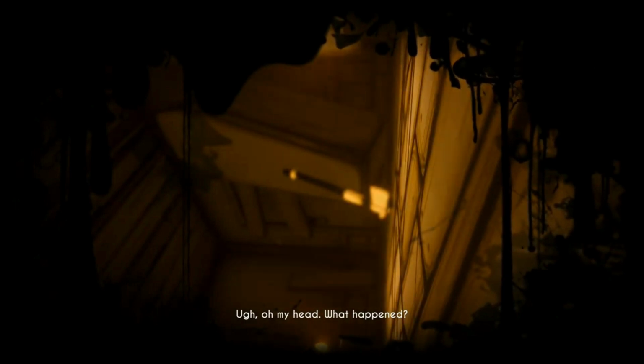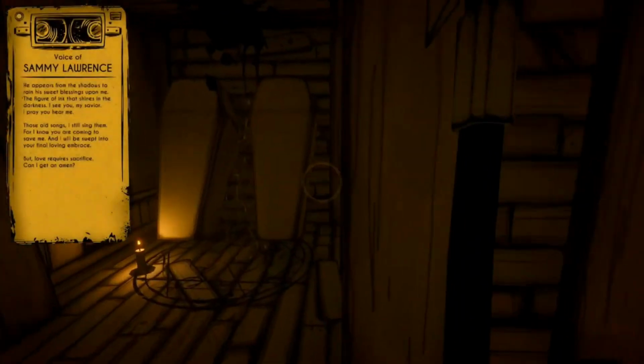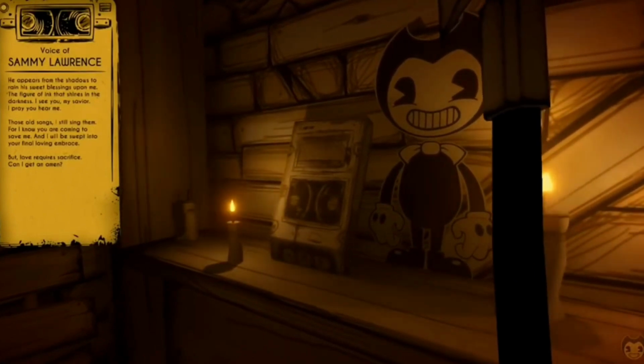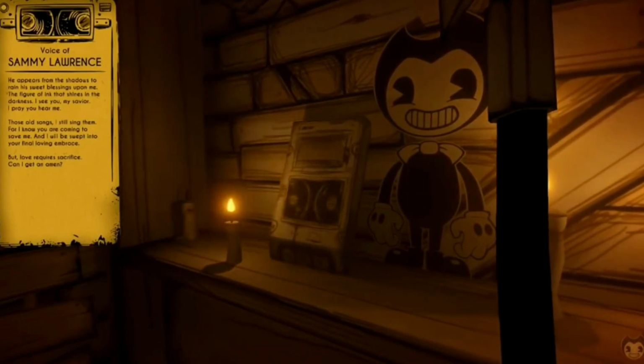Chapter 2 starts off with you waking where Chapter 1 ended. Moving into the next room, you will find an audio log from Sammy Lawrence, the music director of the studio. In this voice recording, Sammy mainly talks to himself, mainly schizophrenic ramblings, but at the end he says that he requires a sacrifice.